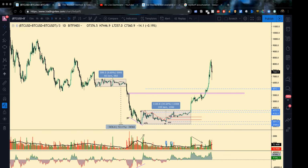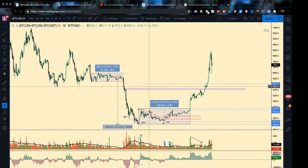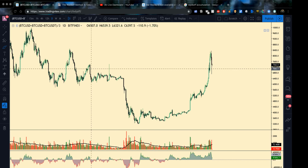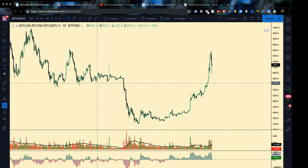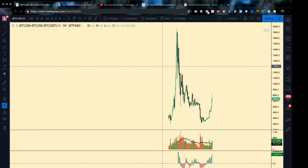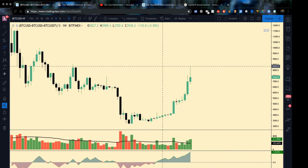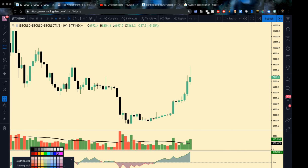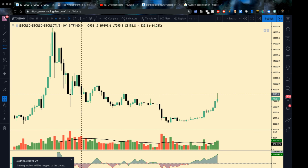Things I want to talk about now, and look at this volume, it's beautiful. Good growth here. So here's what I want to talk about now, where we're at. I'm going to go to this weekly. We stopped at a weekly order block if you didn't realize this. Sometimes it's good to zoom out. It's this weekly order block.